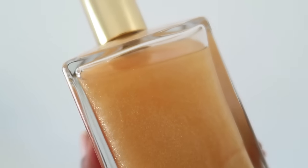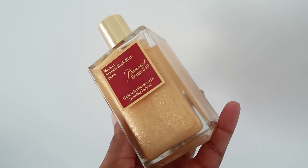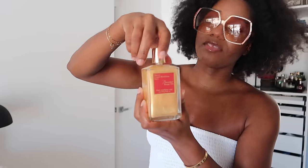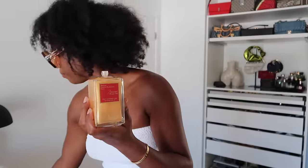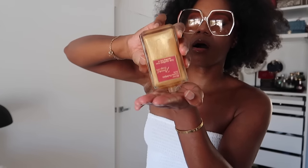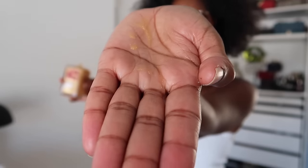I don't even think I've ever tried this. So it's a twist off cap. It has a little squeeze bottle top. You have to shake it up. Let me shake it up just a little bit. Okay. And this does smell like Baccarat, which is one of my favorite fragrances. I'm just gonna dab some of that into the palm of my hand. Hopefully you can see it. And you can see the little bits of gold in it.